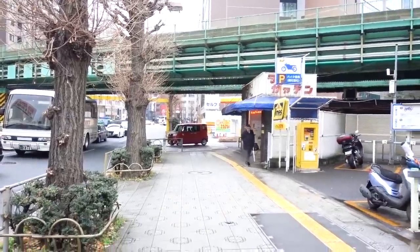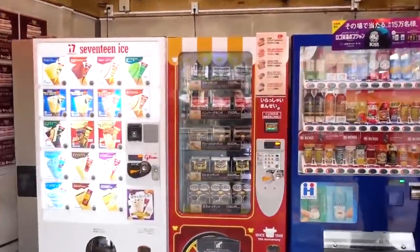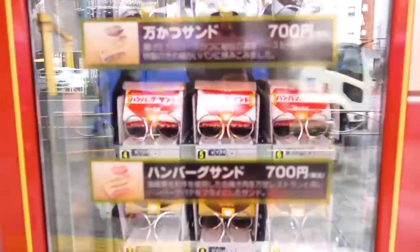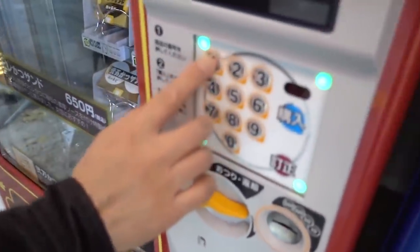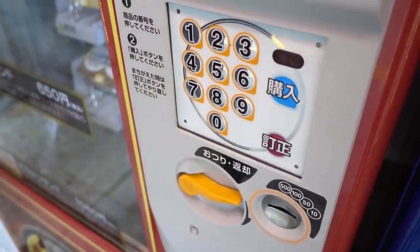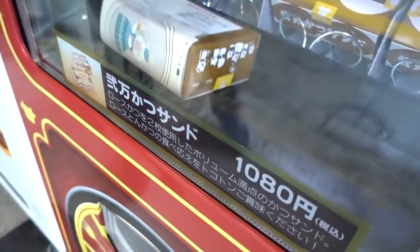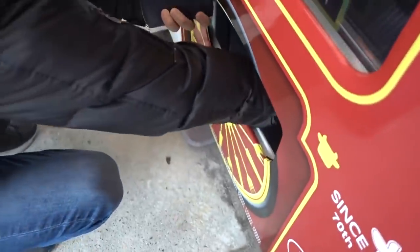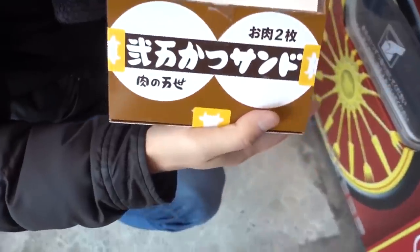It's pretty brand new. They didn't have this a couple of years ago. They actually created a vending machine. So now you can have the popular Mansei katsu sandwiches from this vending machine right here. 13. That's the number. Here we go. So this is Mansei katsu sandwich.